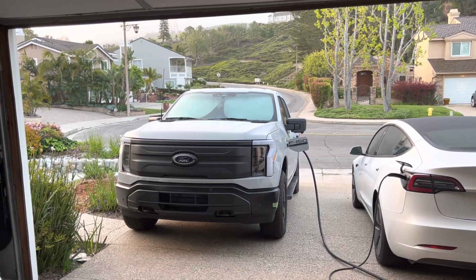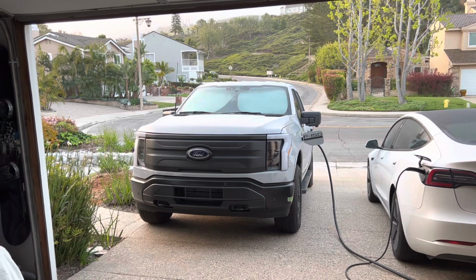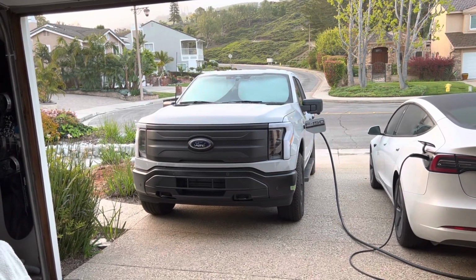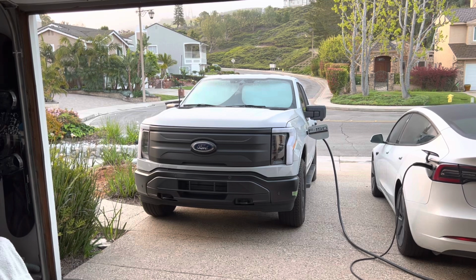This is my 2023 F-150 Lightning Standard Range Pro, and we are heading to Joshua Tree, California today from Anaheim. It's about 260 something miles for the total trip, 130-ish each way. So we're gonna hit the road right now, see what happens.